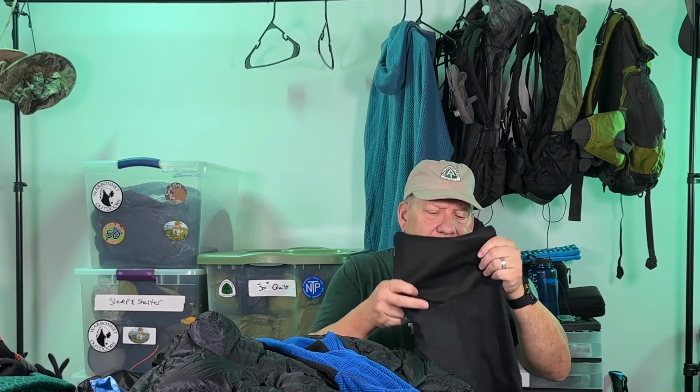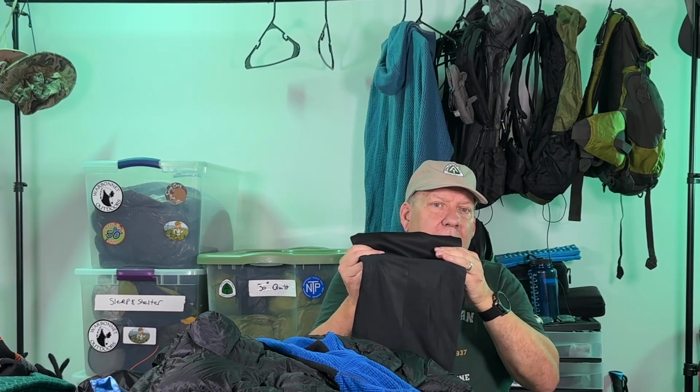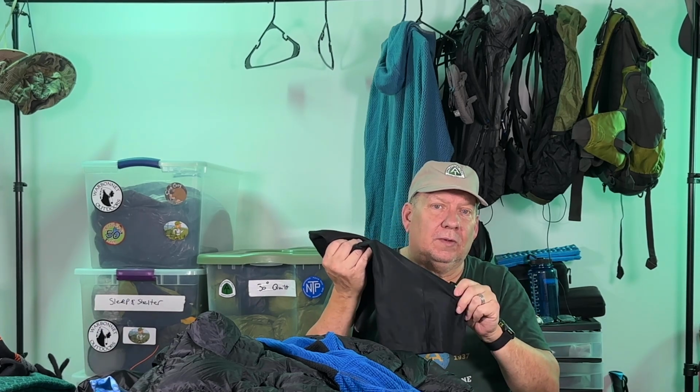I have this AT buff, which I got from the Trek, and I'll be using that in the warmer months primarily. I'm still carrying it with me in the winter, though. I'll use it to wipe down my tent if I have condensation or sweat or anything else. For the colder months, so I won't carry this the whole trip, but just the colder months, this is a buff that's half Gore-Tex and half Merino wool, and so I'll use that for cold weather and then send that back once it's warm enough.